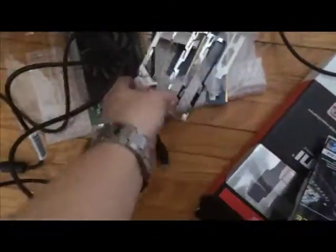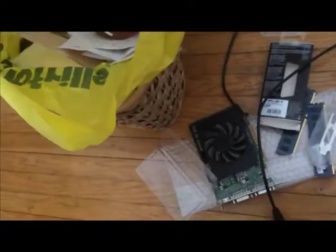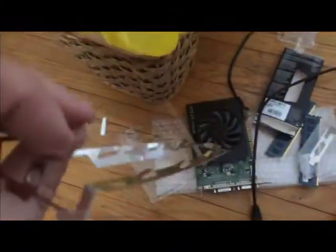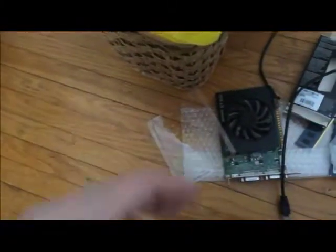Okay, what do we got here? Let me tell you about Acer. Acer is just complete crap, okay? This is like tin. This is like the backbone of the memory. Ugh, what a piece of junk.